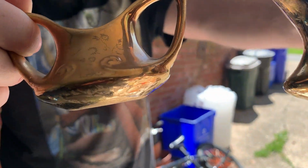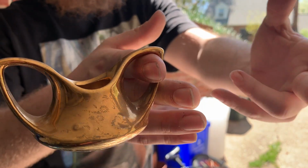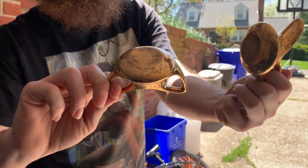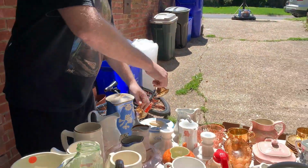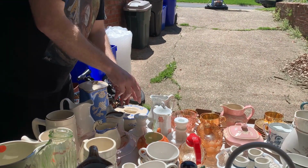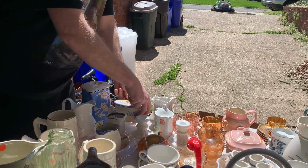We got these two all gold ceramic sugar and creamers, very mid-century modern. There's no marking on it. The gold goes all the way around. Super cute little etchings on it. Yeah, matches those cups.